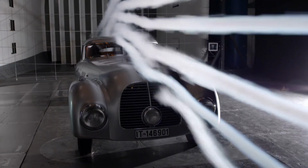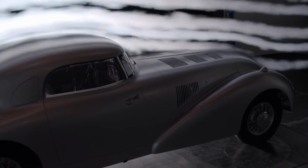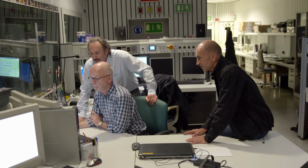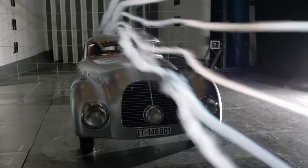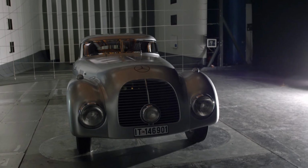The employees of the wind tunnel are waiting eagerly for the results. We've got a drag coefficient of 0.362. That's 0.36. And that's really not bad for this car. 0.36, that's super. A value which underlines the superb aerodynamics of the car, at that time a milestone and even more efficient than some modern sports cars. Additionally, an important realization. The car is very balanced and also fit for high speeds.